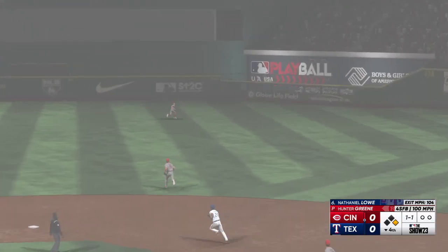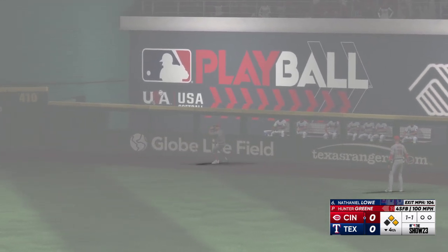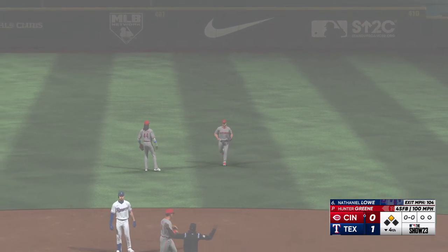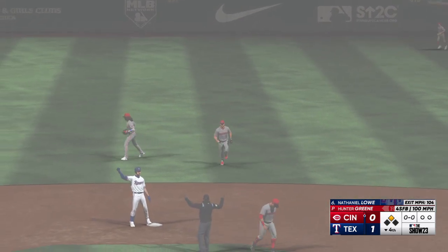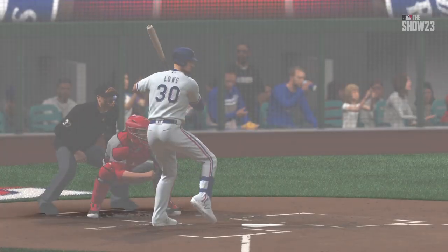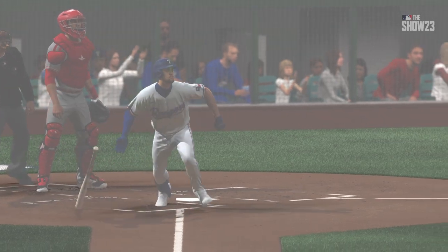That's ripped, and this one could be extra bases. Duran makes the turn at second. Around third, he will score, and it's 1-0. Always feels good when you come through and get your team on the board first. Loud contact leads to the double. I mean, you could tell it had extra bases written all over it as it jumped off of his stick.